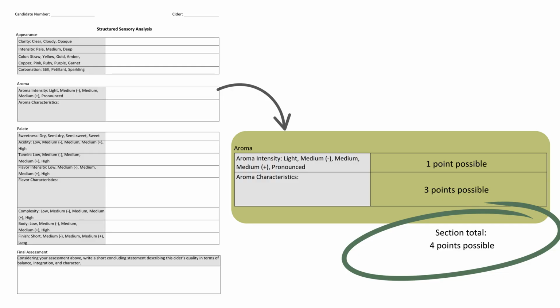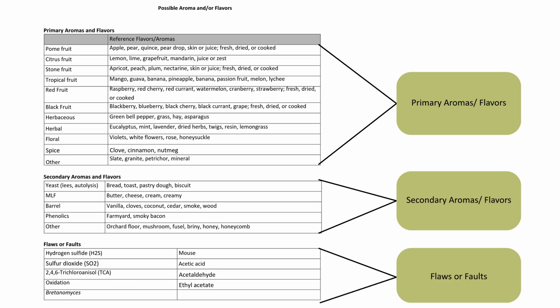The aroma section is worth 4 total points, 1 for correctly identifying the aroma intensity, and 3 for the aroma characteristics, 1 for each aroma that correctly matches the examination key. Aromas often found in ciders and perries have been divided into primary and secondary categories in the supplied sensory lexicon. Detecting and noting aromas not listed in the lexicon is encouraged, but you can only receive a point if that aroma was also detected by the examiners who created the grading key for that cider or perry.